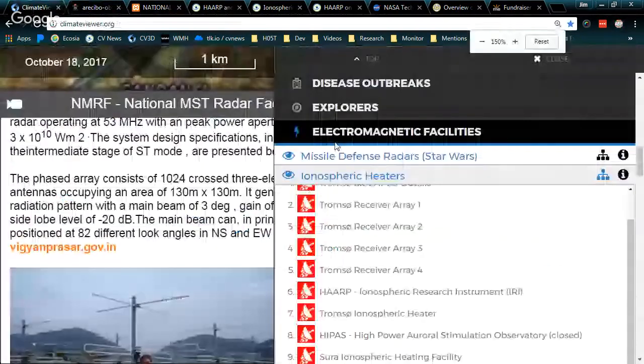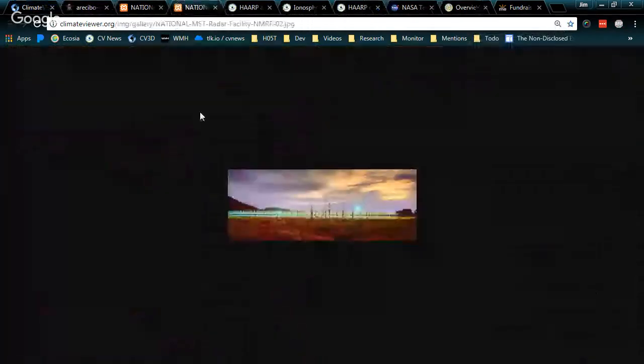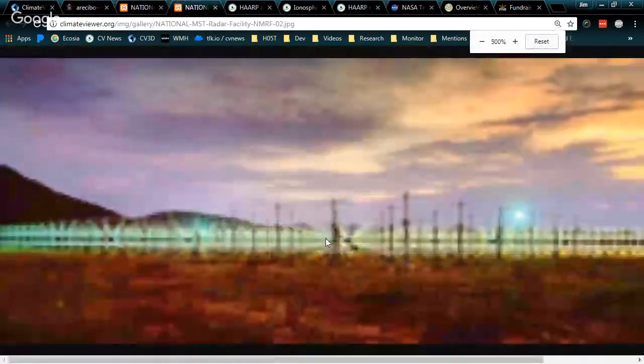My God, quit zooming my other window when I do that. That's hella annoying. Over here, look at that. The field, when it's turned on, glows green.